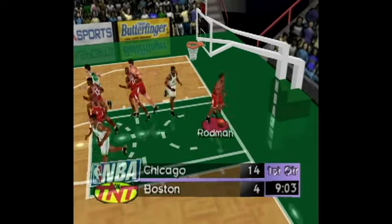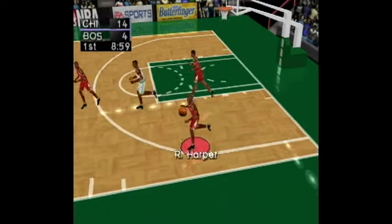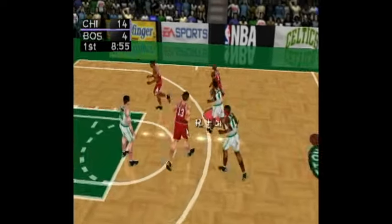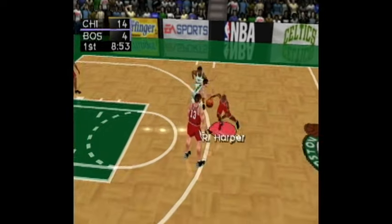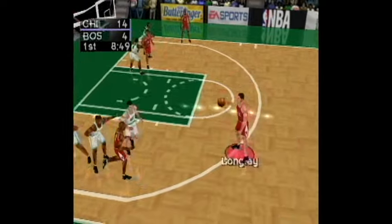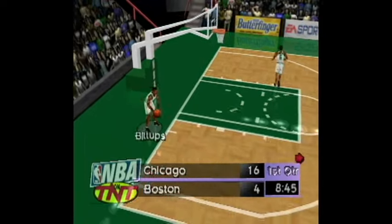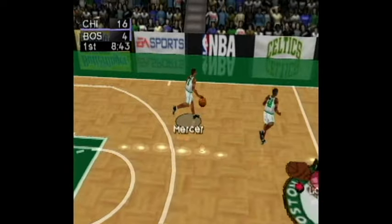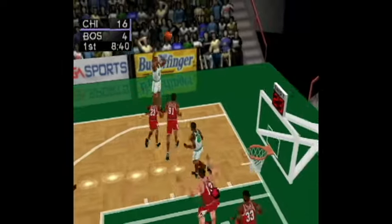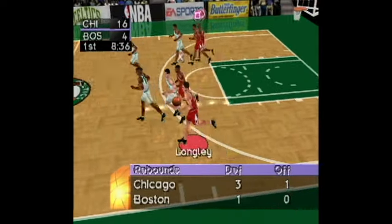Billups to Mills. Bounces it to Walker. He puts up the jumper. Got it. Inbound pass to Harper. Harper to Longley. Puts up the jumper. That was nice. Inbound pass to Mercer. Puts up the J. Rims out. The defensive rebound by Longley.